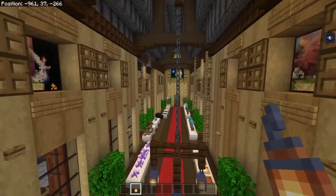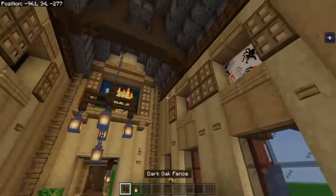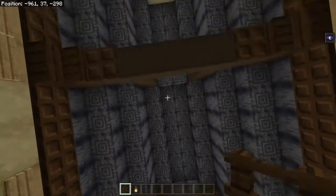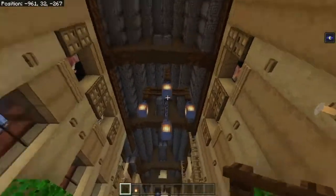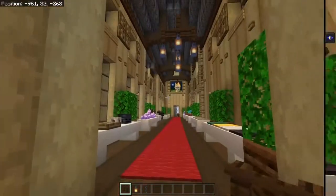I'm gonna raise this by a few blocks. Alright, I think that is a better height. And now I'm just gonna have to continue this design all the way over, and hopefully these actually provide enough light, otherwise I'm gonna have to hide some lights underneath the carpet.